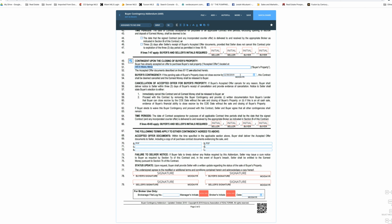And then line 51 is basically the property address. It's the listing address of your listing with your current clients. And then the other thing too is line number 53, buyer's contingency. If the pending sale of the buyer's property does not close escrow by, and I put it 30 days out, right? So it's technically November 16th today. You could put December, whatever the close of escrow date is expected to be on that new contract. Basically, you just say if they can't close, then the earnest money gets sent back to the buyer. That's a good date to have.